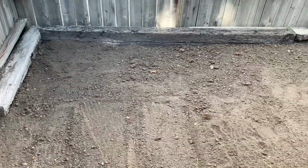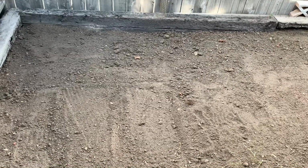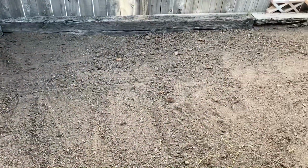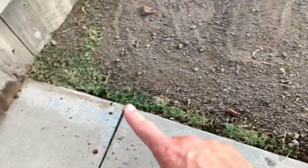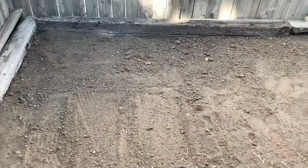This year, it's only going to be some cool season vegetables. We probably won't get anything planted in here until September, but that's perfect because we're going to put cardboard down. The whole thing's going to be covered in cardboard. I'm still going to have to fight the grass right along the edges for quite a while, but the grass will die, you guys. Everything's life cycle will come to an end.